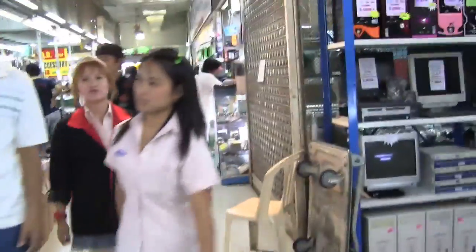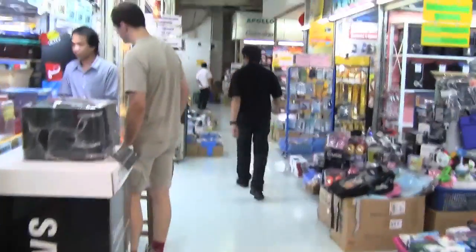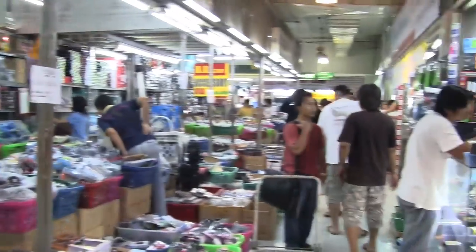So after you get out of the main area, there's these back areas around here that are just kind of full of all of these little shops. And it just keeps going and going and going and going.